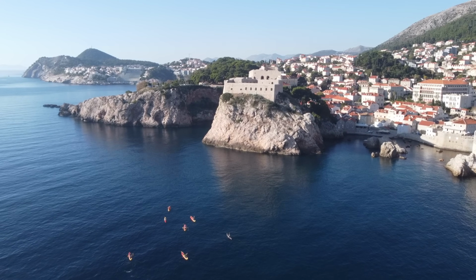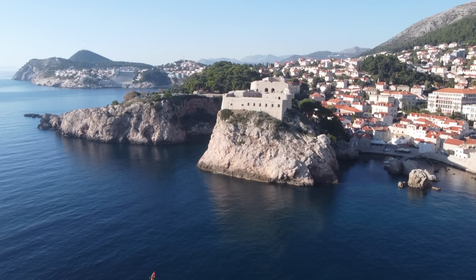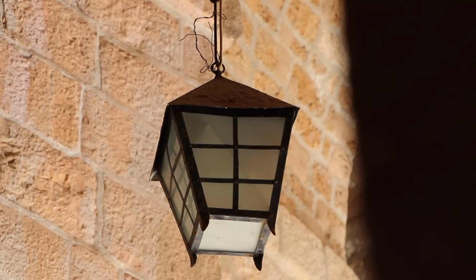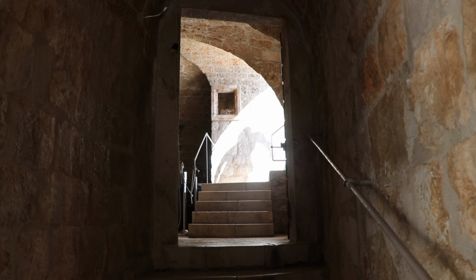Heading back to the city of Dubrovnik, Fort Lovrijenac is one of the most iconic sights that you'll find. It's worth paying a visit inside for 2 reasons. First and foremost, lots of scenes from the TV series Game of Thrones were filmed here.